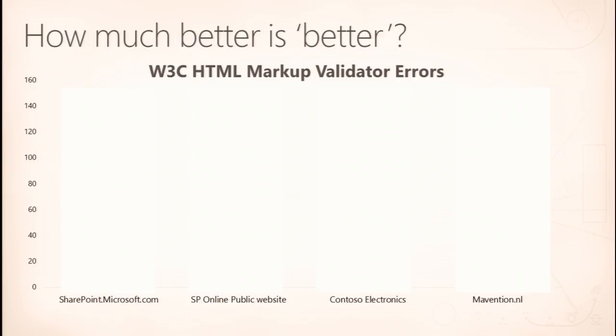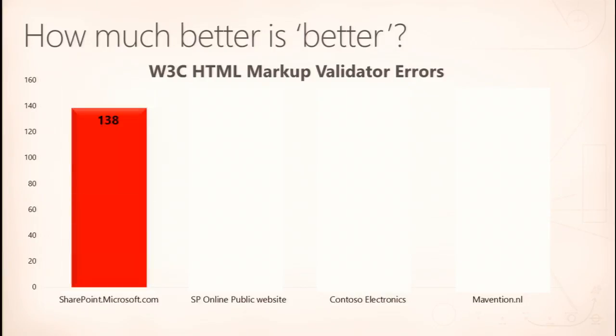All right, so quick overview. We'll do the first one, sharepoint.microsoft.com. For those of you who were here in Vegas in 2009, I was one of the people working frantically behind the scenes to get that site up and running minutes before the keynote, and it was a huge achievement for us. But in terms of markup validation errors, we had 138. And of course, some of those are always configuration and data errors on our part, but it's a good amount.